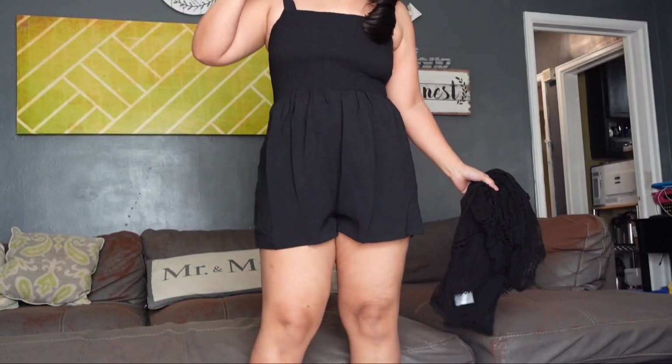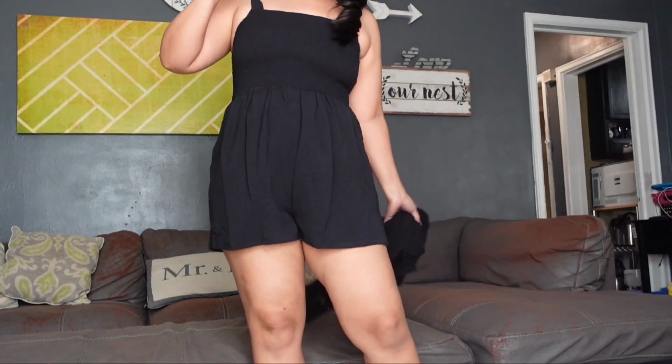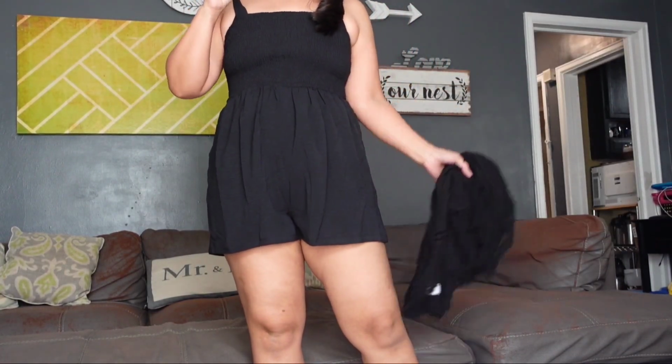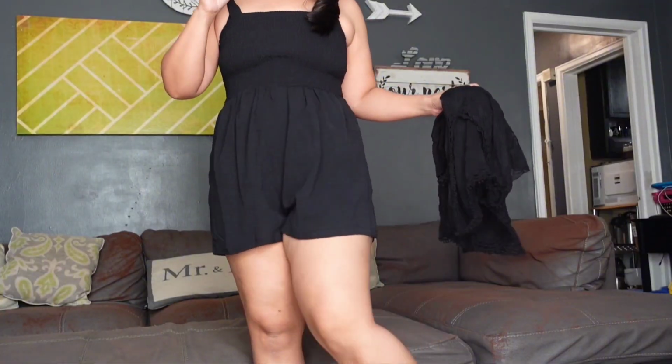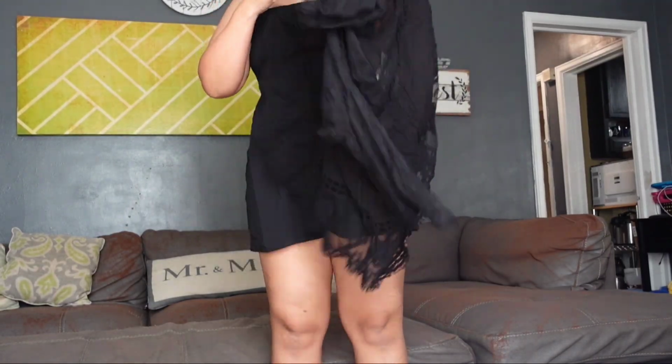So here's the romper. As you can see, it's very short, but it's comfy. If I was probably like 10, 15 pounds lighter, I wouldn't mind, but I'm not really trying to show off my legs like that. And this is a top that goes over it that I bought to go with it, the little lace dress. So I'll show you it together.